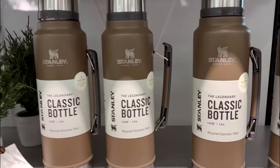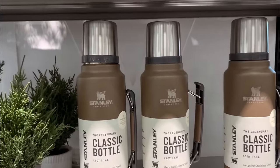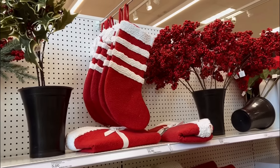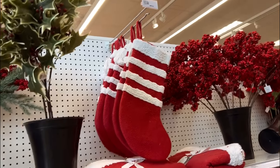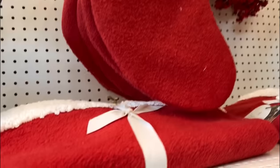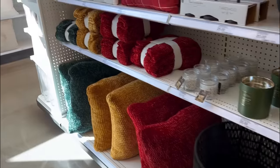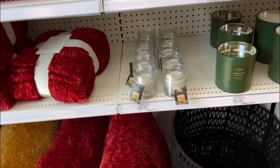I do like this Stanley classic bottle. That's pretty cool. It's 1.5 quarts. Those stockings are stunning. They're $15. But I like the look of them. And the material is nice. Pillows are stunning. Oh, look at this candle.